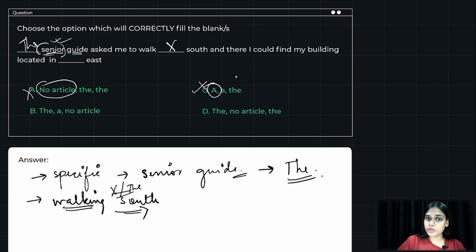According to that rule, if we apply it, we can see that again we can eliminate option B because we have A over here, but instead we need no article, right? So we are left with only option D. Let's see if option D fits perfectly. And there I could find my building located in dash east.